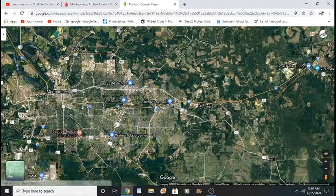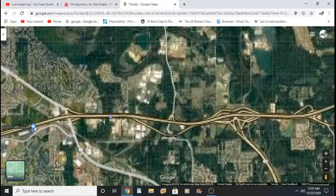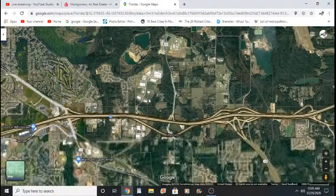See the circle here, this 231? Anything outside of the circle up in here, this is all good stuff. I just did a job on Mount Meigs, and it was actually a gated community. One of the few gated communities I've worked in since I've been in Alabama.